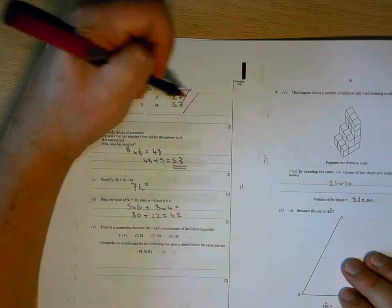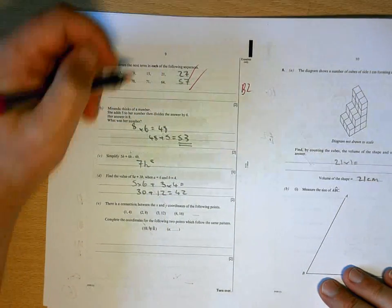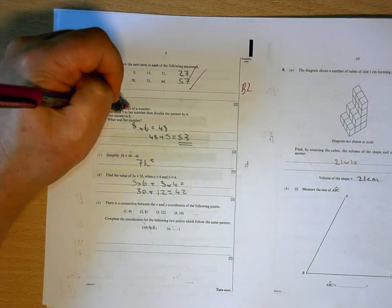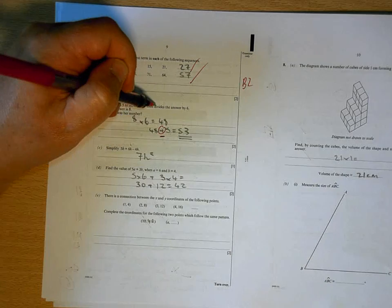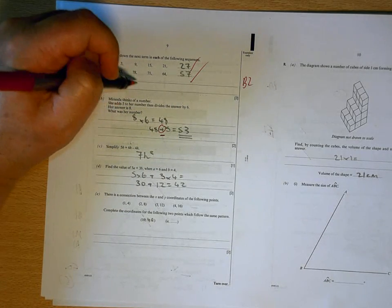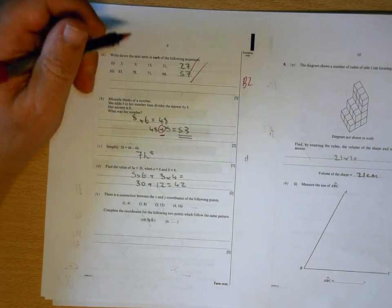Twenty-seven, 57 is correct. 53 is wrong. You've got to subtract the 5. Okay, you're doing the right thing there. Doing the opposite of dividing is multiplying by 6. But then you have to do the opposite of adding 5, which is subtracting 5.